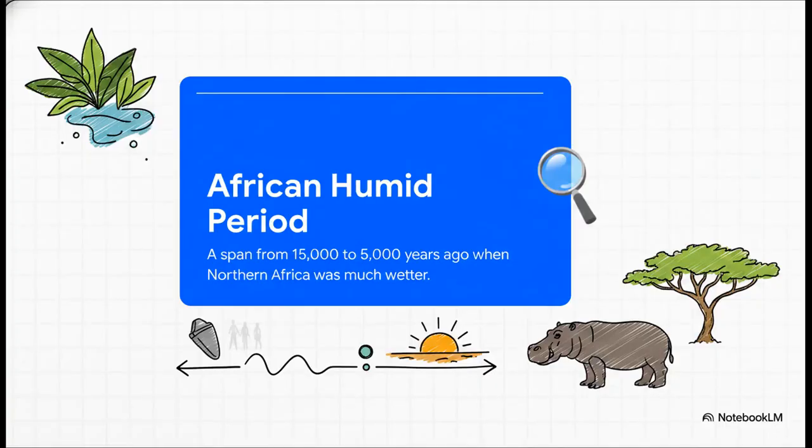So the artists left us this gorgeous record of what happened, but modern scientists still had to figure out why. Geologists formally call this era the African humid period, or the Green Sahara. It's an incredible span of time, kicking off roughly 15,000 years ago and wrapping up about 5,000 years ago, where northern Africa was just drastically wetter.